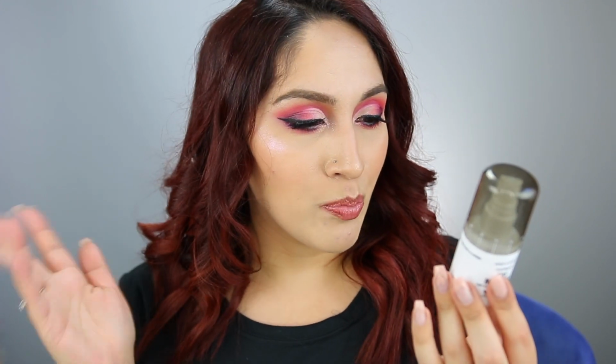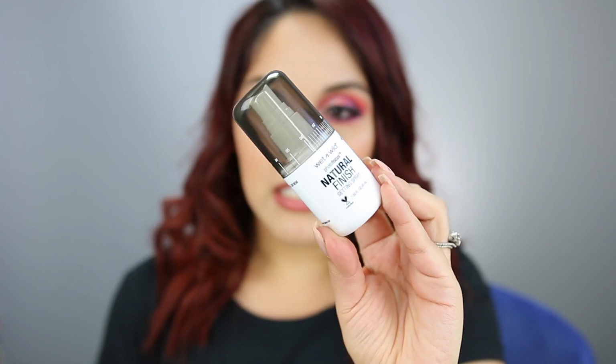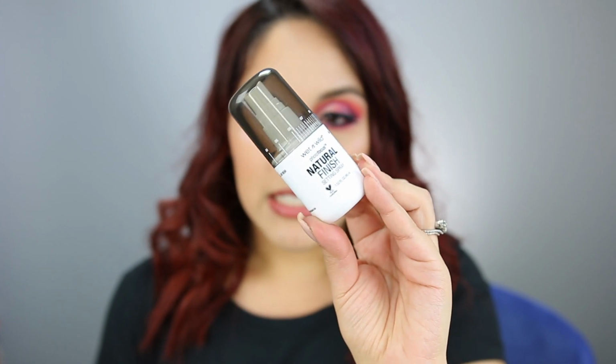And for setting spray, another natural finish setting spray was by Wet n Wild. This is the Photo Focus line, and I really enjoy this one. I just finished up the matte version and I don't like it as much as I like the natural version. I'm more into natural matte foundations and natural matte finish skin. So I enjoyed this spray as well.